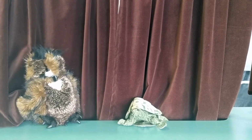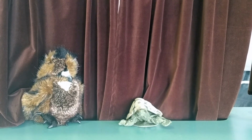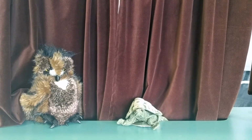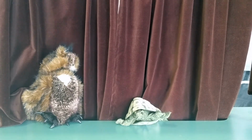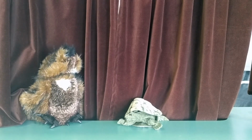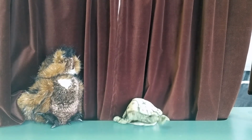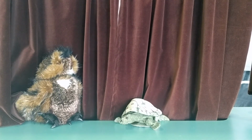Oh, hi, Owl. I am sad. It seems that there's nothing special about me. All the animals have something that they can do that makes them special, all the animals except me, that is. All day I've been trying to discover what makes me special, but there doesn't seem to be anything. I can't swim as fast as Frog. I can't run as fast as Fox. And I can't even spray stinking smells like Skunk. There's nothing special about me.